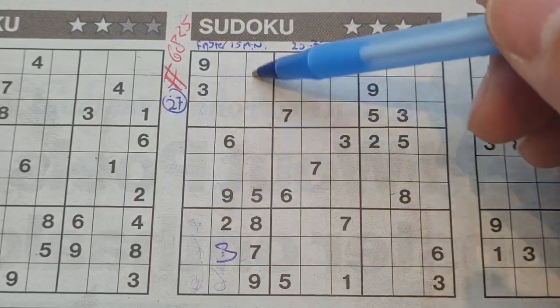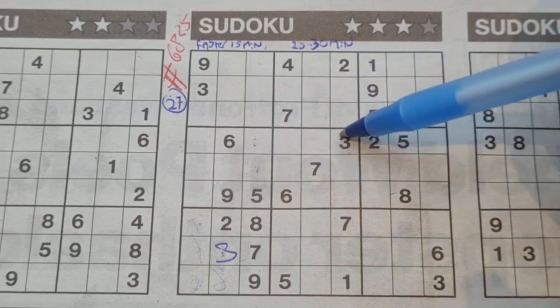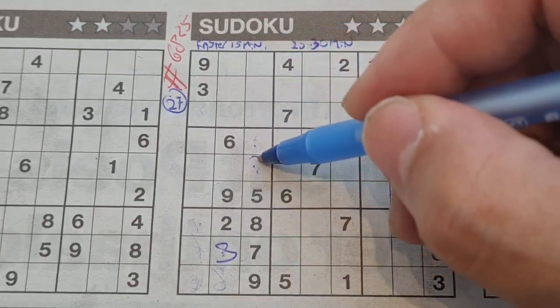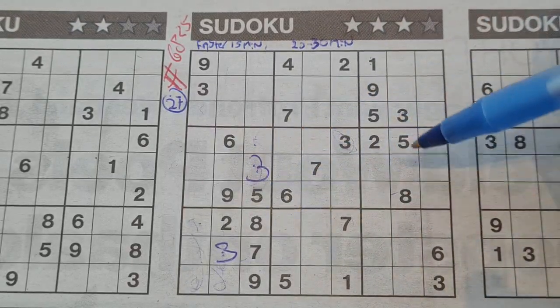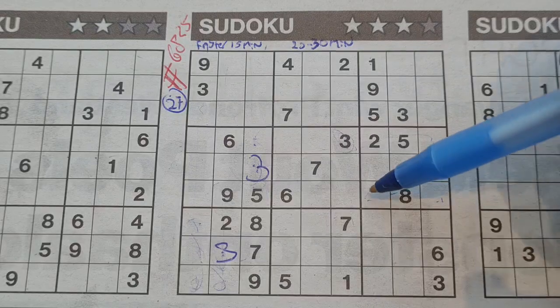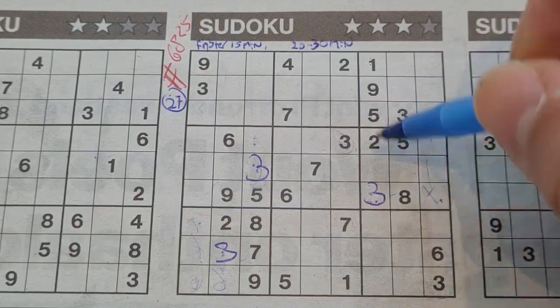3 in this column, 3 in the second column, so in the third column, no. Only 2 places left for the 3, should be here or there. We see here 3 in this row, no 3 there, 3 should be there. 3 in this row, 3 in the middle row, so the row below, only 2 places left for the 3, should be here or there. We see here 3 in the last column, no 3 there, 3 should be there.